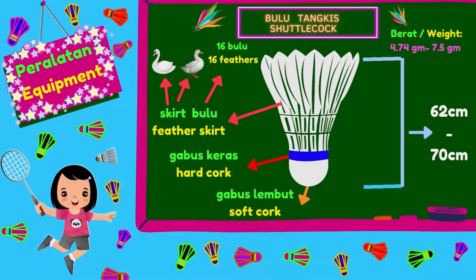The equipment that I'm talking about is the shuttlecock. There are a few features of the shuttlecock that is essential for it to work properly. First of all, the shuttlecock should weigh between 4.74 grams to 7.5 grams. The weight of the shuttlecock is very important because if it's too heavy, the shuttlecock may not reach the other end of the court. The shuttlecock should also be between 62 to 70 centimeters in length. The shuttlecock is normally made out of feathers from ducks and swans.